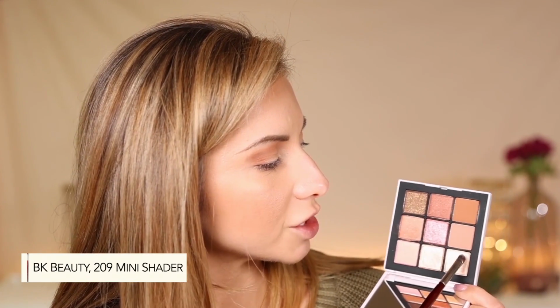Next, I'm going to take the BK Beauty 209 brush and go into this shade right here. It's the softest shimmery shade in the palette. I'm going to apply that right here in my inner corner and softly sweep it in to meet the center of my lid. I'm not going to take it all the way over, but I'm going to meet that little segment of my eyelid.